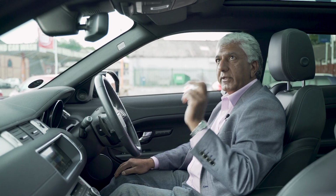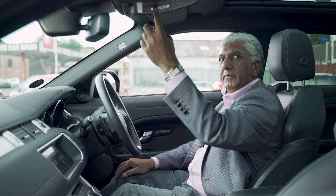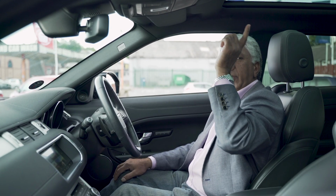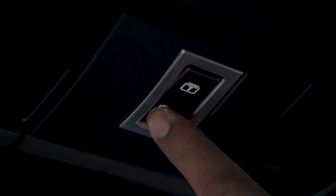The car's also got a full panoramic sunroof with a blind on there, all touch button as well. Press the button, the blind comes across. You can stop that anywhere halfway across there. Fabulous feature that is. It just makes it very light and airy inside.